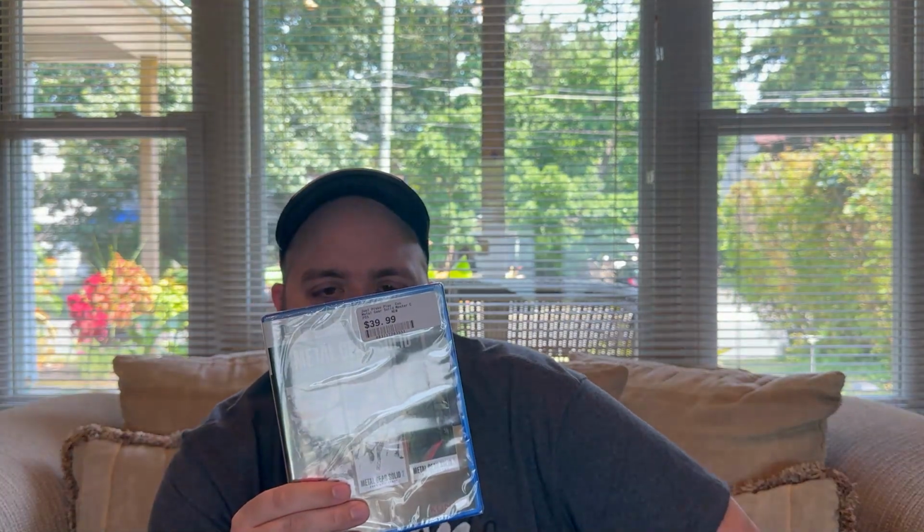Next up, we have the Metal Gear Solid Master Collection Volume 1. Makes you think what would be in a Volume 2. But with Volume 1, it's great to have these games physically for modern consoles. I actually downloaded them on the Switch, so I figured, let me get the PS5 version so everything is in one spot.